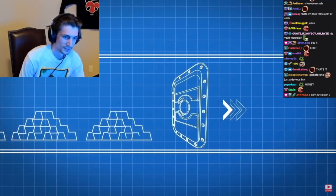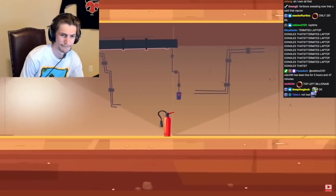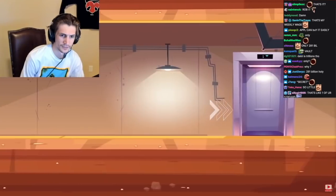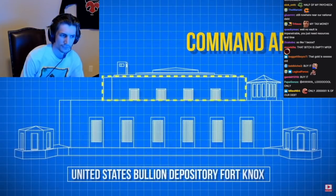This door leads to a secret escape tunnel with access to the main level of Fort Knox. It can only be accessed from the inside vault. Let's head up to the top level. The top level of Fort Knox is the command area.